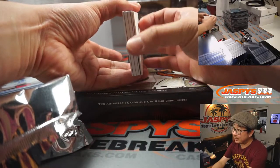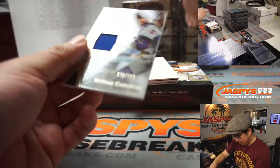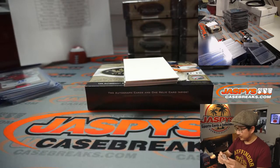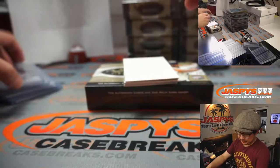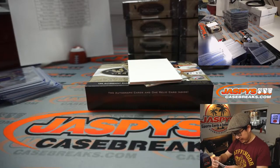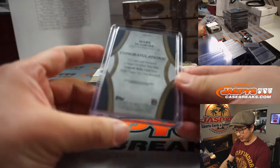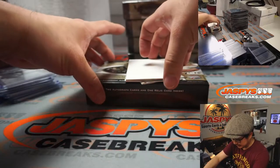All right, we got an extra relic in the middle. Some boxes do have the extra relic. All right, so we got Willson Contreras, 172 out of 395. Cubbies, that's going to go to Ed Aarons. The other relic in here is Big Mac, 121 out of 199. Legends relic, game used Legends relic, going to the A's. Oliver with the A's. True, yeah. Lindor is not for you. The card is for you, though. Lindor on the Mets now, of course.